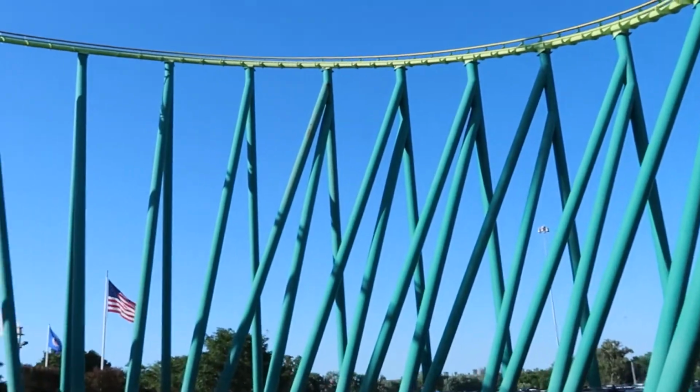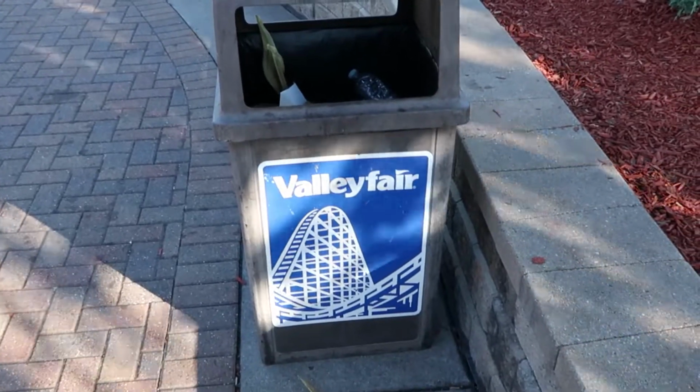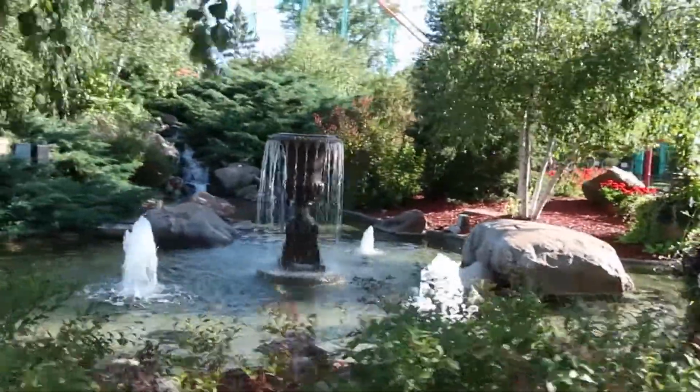I really love this wide-open grass area for Wild Thing. I just love these supports over here. By the way, there are some really nice bathrooms, at least at the one I went to by Steel Venom. Pretty nice. This is what their trash cans look like. I know they had a different set of trash cans in the restaurant, but here's their outside trash cans. Pretty plain. Right behind the trash cans, you got this beautiful little pond area. This is pretty nice.